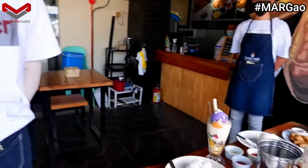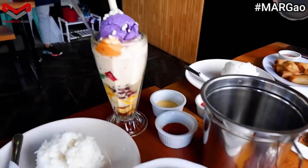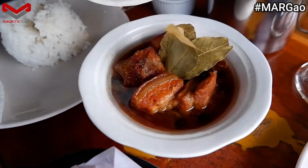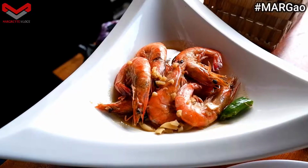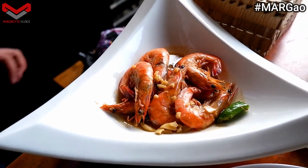So, we just have here the halo-halo. Also, we have here the special halo-halo. It costs 85 pesos per serve. So we have here the gumba, 100 pesos. Good for 2, good for sharing also. Also, we have here the garlic butter shrimp for 180.